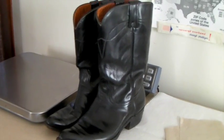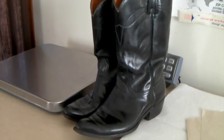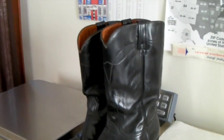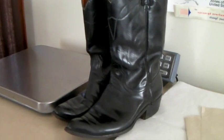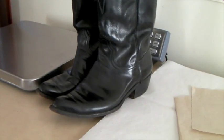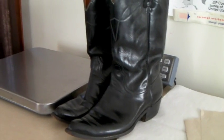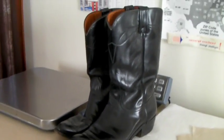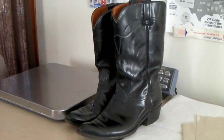Nice pair of vintage cowboy boots, all leather. Probably got them for less than $5 at a flea market, or a bag sale even cheaper. They sold for $70. The only problem with these is there's no brand and no size. So we approximated the size with the measurements. So hopefully it's the right size.